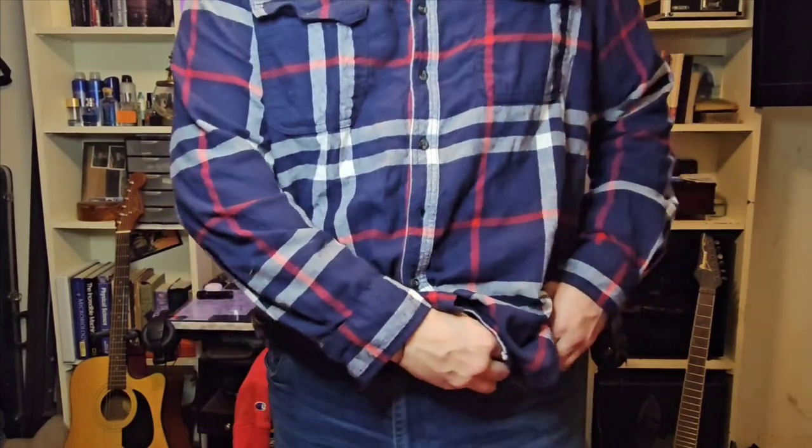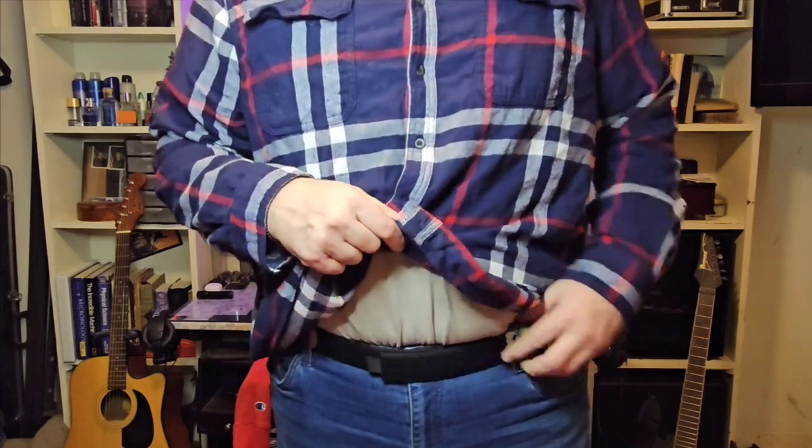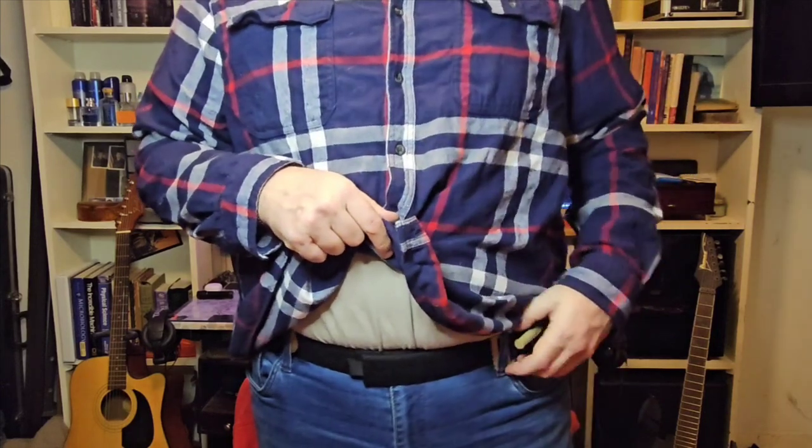I was watching Ed Calderon's video about how he carries his tourniquet, and he likes to carry it down the leg of his pants, just straight up and down, already extended.